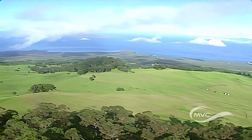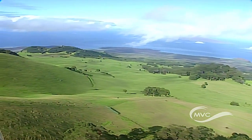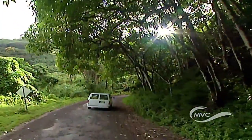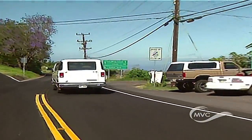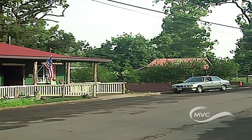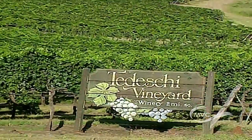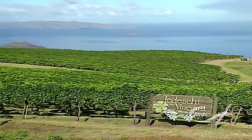Sitting on the 3,000-foot level of Haleakala, Upcountry spans from the redwood heights of Ulupalakua to the lower boundaries of Pukalani, so there's plenty of area to explore. If you're coming back from Hana or from the top of Haleakala, the first place you want to check out is the Ulupalakua Ranch. You won't miss the ranch because you'll be greeted by these cowboys in front of the general store. The highlight of this ranch is the Tedeschi Winery, the only winery on the island.